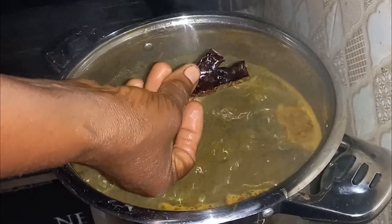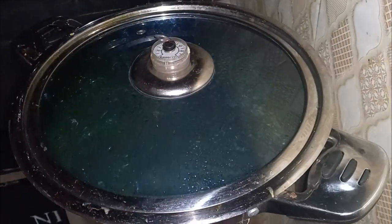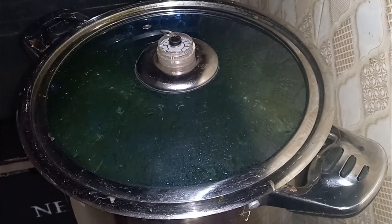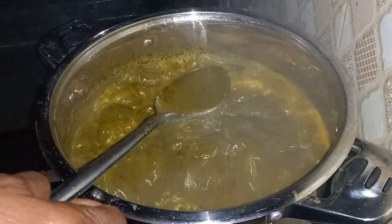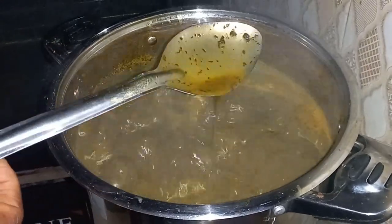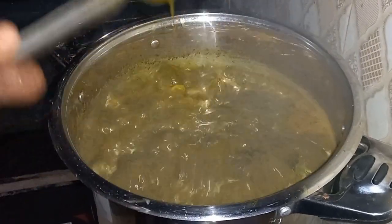So this is the last thing I'm going to add. I have to cover it. I'm going to cook this for 3 minutes and then put it down and serve. Wow, after 3 minutes I have to check the soup. Look at the way it is. It's already thick. So I'm going to put it down and serve.